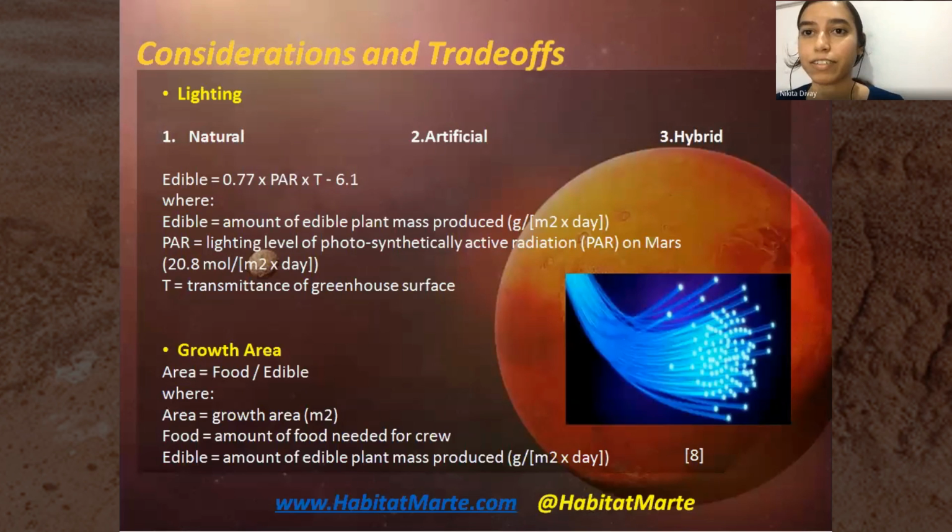Artificial lighting. Okay, so the advantage of artificial lighting is we can get as much lighting as we need. We can have it for 24 hours according to our needs. Lighting intensity could also be adjusted. The spectrum can be adjusted to plant needs. Also, radiation is not really a concern here. High radiation protection is possible here. Some of the disadvantages of it would be high mass for lamps and also high power requirement. Also, it could lead to overheating of the greenhouse. So, some method of heat rejection would be required.